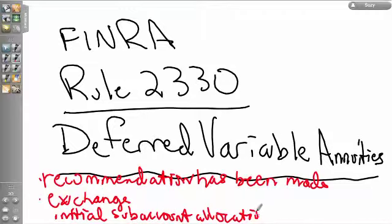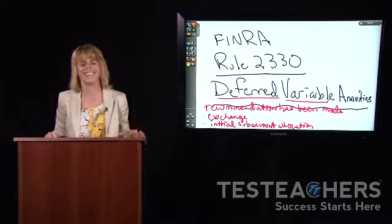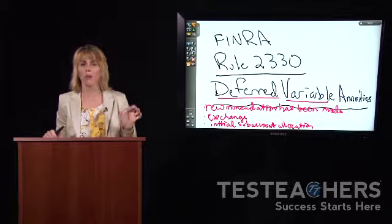So just as a small little review, deferred, not annuitized right away, going to be annuitized in the future. Variable, money in the stock market, no guaranteed rate of return. The idea being, when should you make this recommendation? I bet you know the answer to that. When it is, yes, suitable for your client. But that's under FINRA Rule 2111, which is the suitability rule. This is a very specific rule as to what you have to do, what member firms' responsibilities are whenever there is a sale made or an exchange of a deferred variable annuity.